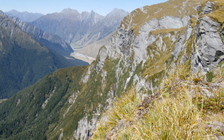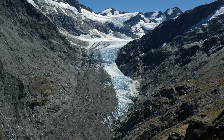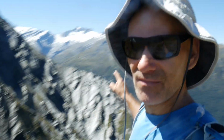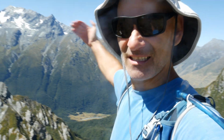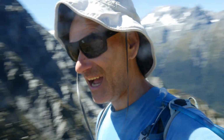Made it to Cascade Saddle. Epic views of the Matukituki Valley up there, and of course the Dart Glacier, which we have been looking at the whole way up. So we're going to go a little further up to see if we can get some views kind of up that way. Supposedly you can see Mount Aspiring, which I think is around the bend of this. Let's go a little higher up and see that, but absolutely epic.